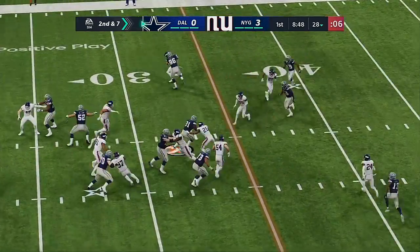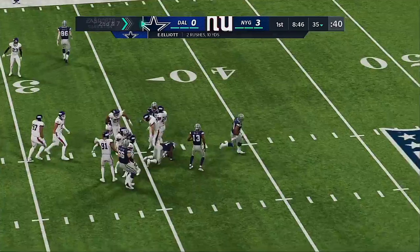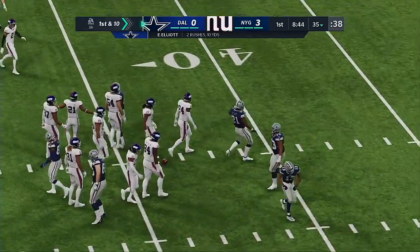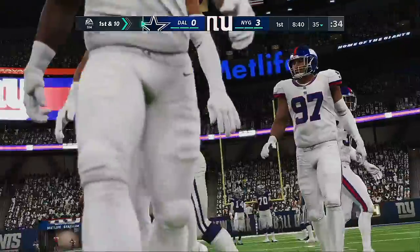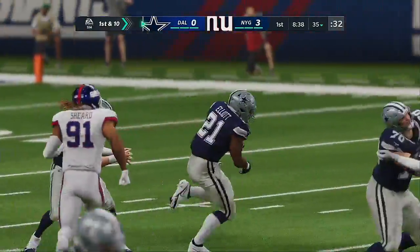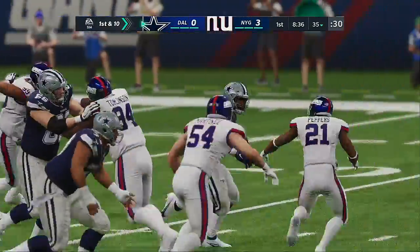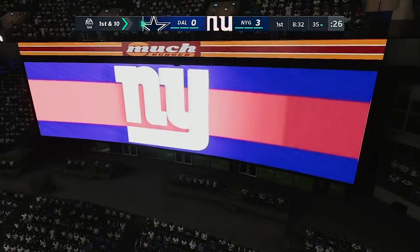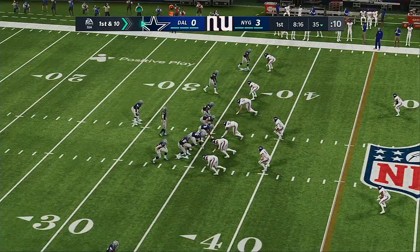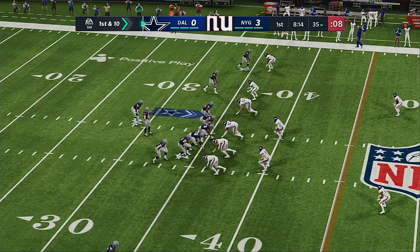On second down, Elliott. And he's able to take this one up to the 35-yard line. 7 yards there and a first down. And there we saw one of the downsides of blitzing during a run down, because sometimes you get out of your gaps. You don't fit the run quite as well because you're headed towards the ball carrier with abandon. Ball up to the 35 now as they come up on first and 10.